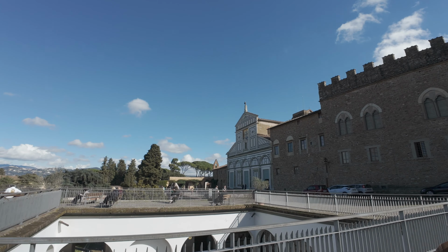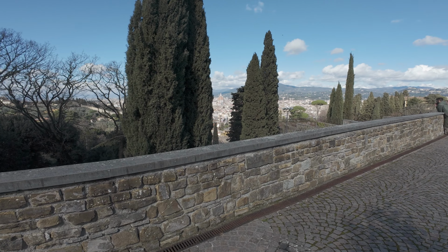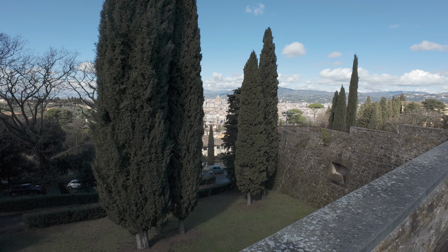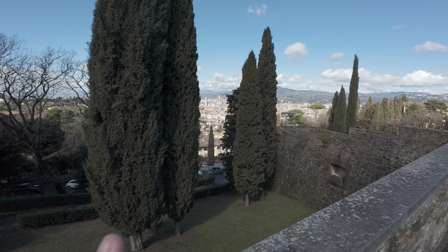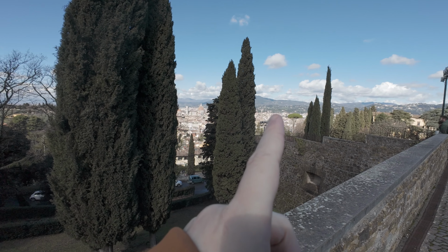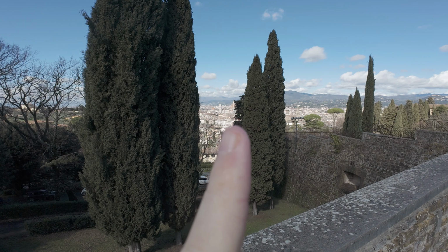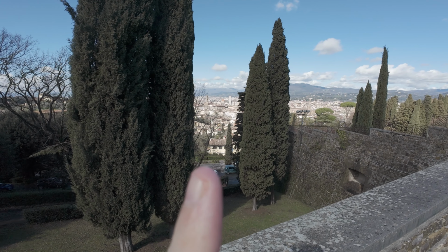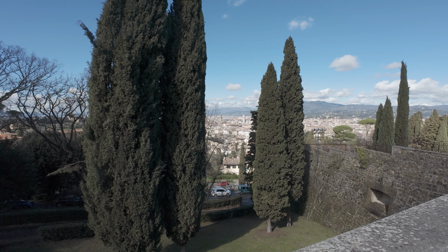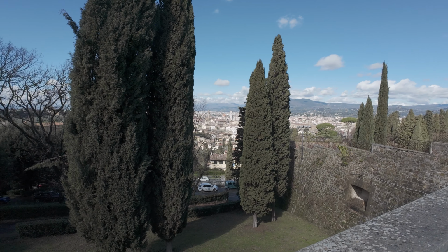And here is Florence, and you see the Dome of Florence there, the Brunelleschi Dome, and the Giotto Tower there. And behind there is Santa Croce, the Battistero, and that's Palazzo Vecchio. That's pretty cool. And it's full of tourists, of course.